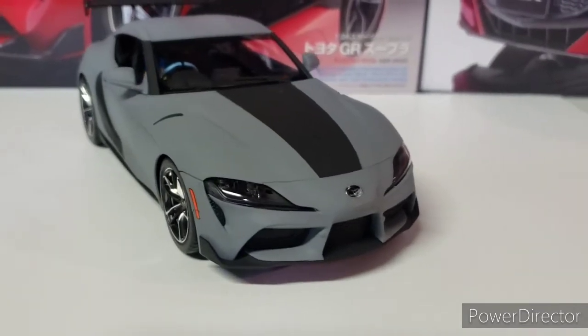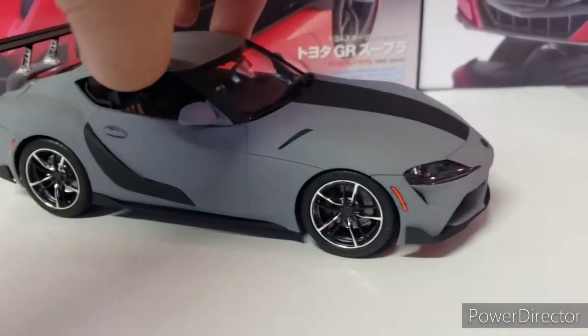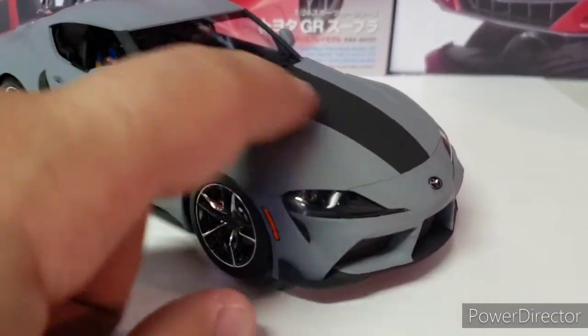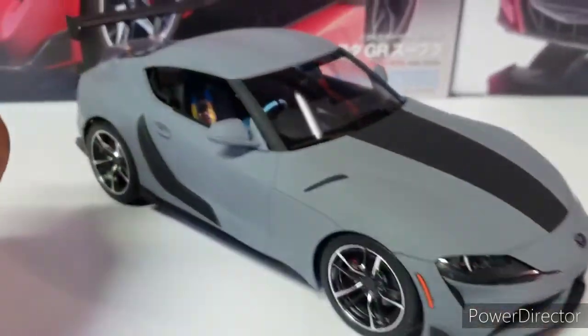And as you can see, stock front end. And it has the big addition in the back, which you will see. So her Supra is right-hand drive. It has this black stripe that goes down the hood here and stops right at the front end.